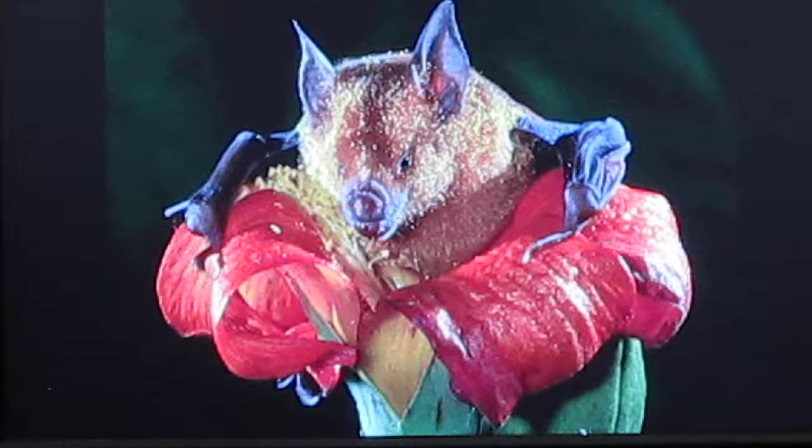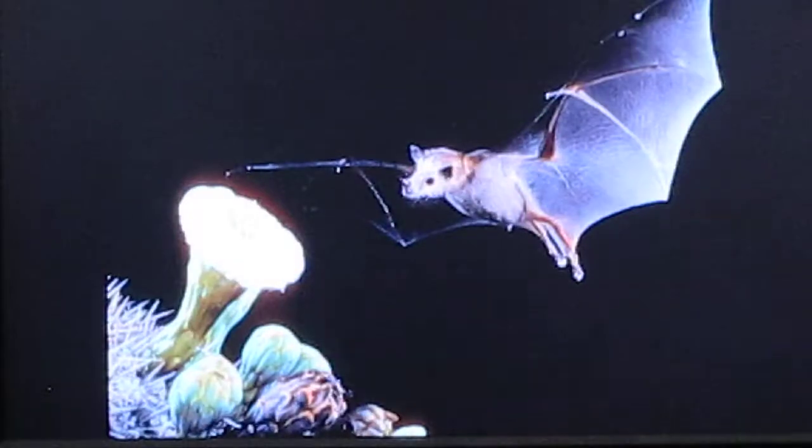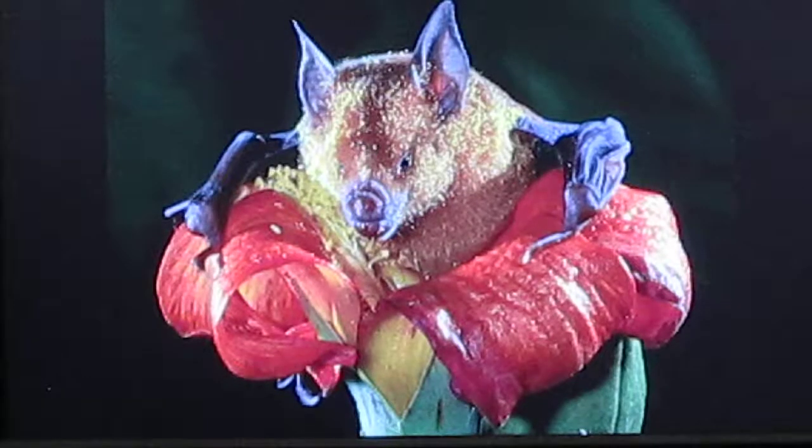So, in order to keep the diversity of the plants good and strong, these little bats that have pollen stuck to them, in addition to this one here, whose face is covered with pollen from another flower, these guys are transferring pollen from one plant to another and causing that cross-pollination.